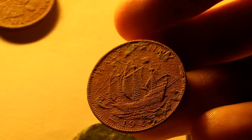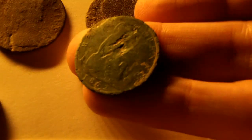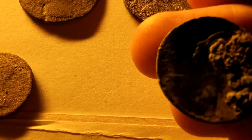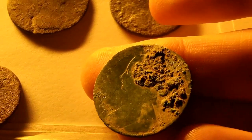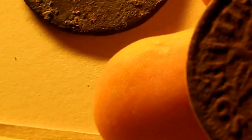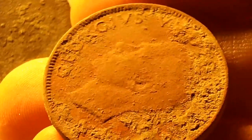A 1950 something ship half penny, an 1862 half penny, which has got a lot of, you see all that where it's had the rust growing on it, you can't get rid of that. But yeah, that's what that coin was. Got this 1951 two shillings, an old George V coin there.